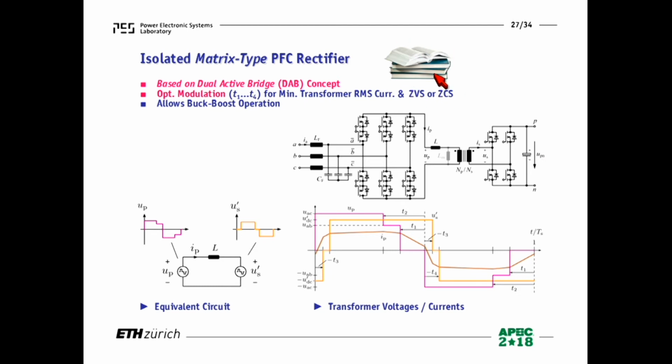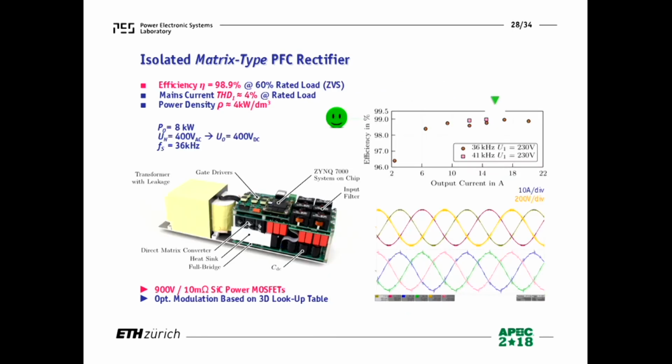For this reason, I put the books here, perfectly suited for a PhD thesis, keeps you busy and thinking for hours. Here you can see the prototype.